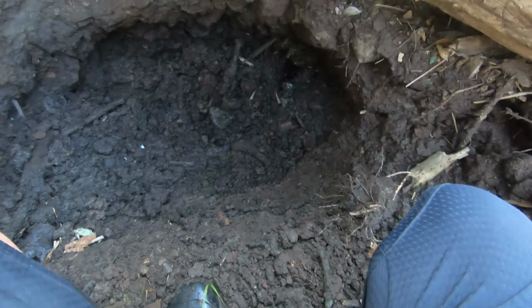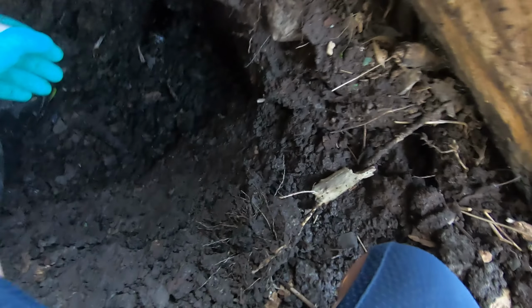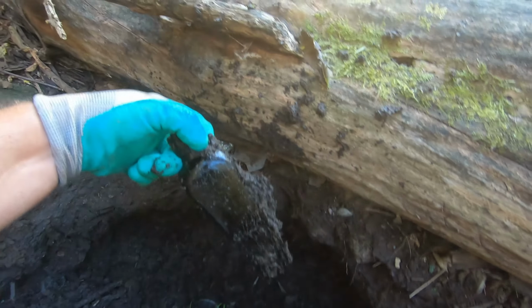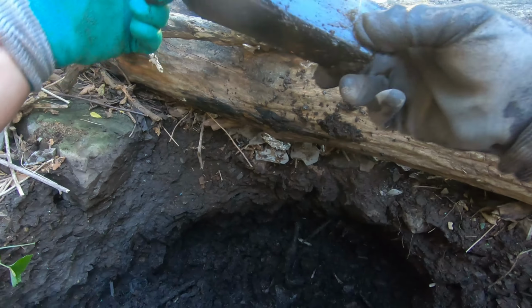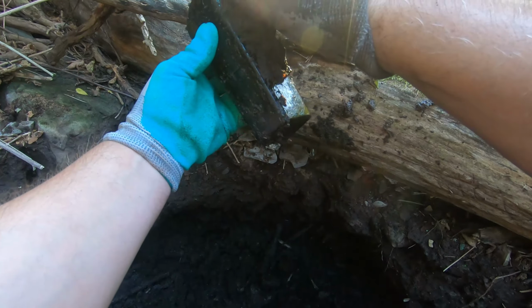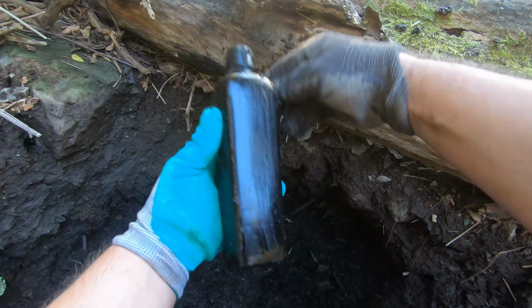Let's see if we can grab her out. She's mucky in here. Oh boy, I think she's an applied top too. Oh yeah. That was my head on the log. Oh, look at that, guys. Oh, that is such a cute little tiny one. Oh, I love these. These are sweet.